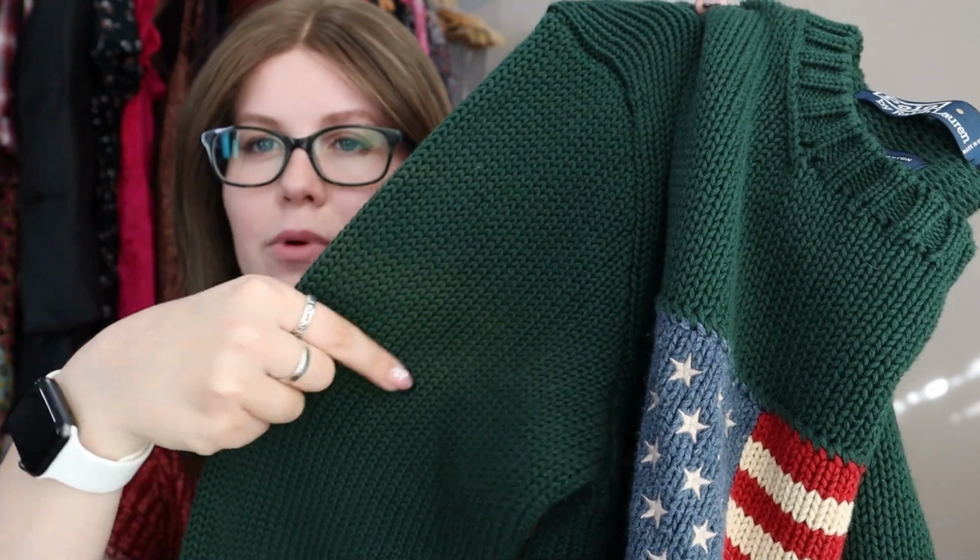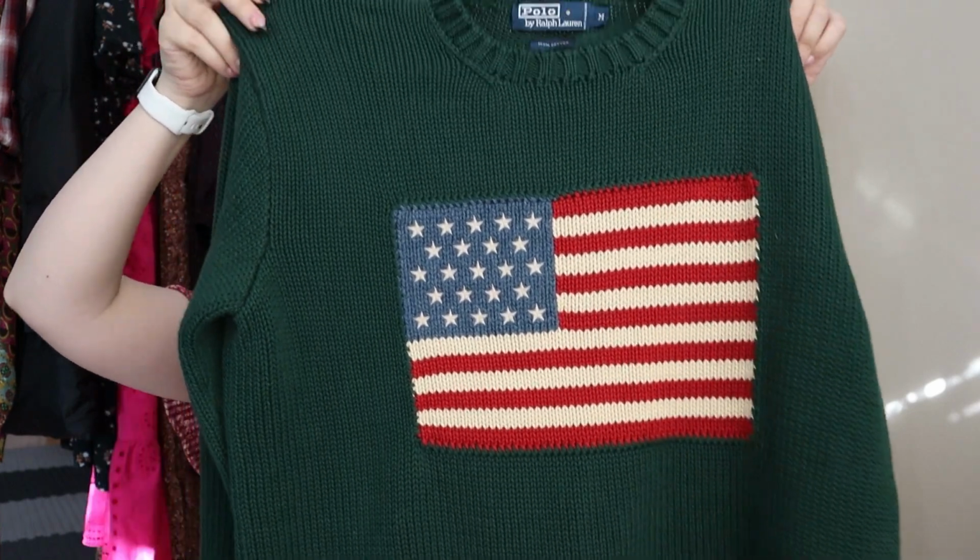I can barely see it on the camera. We'll see how it comes out. But otherwise, this thing is in excellent condition. So I was so excited to find that. Hopefully that will sell well. If I could get 150 for it, I would be so thrilled. Honestly, I'd be so excited.